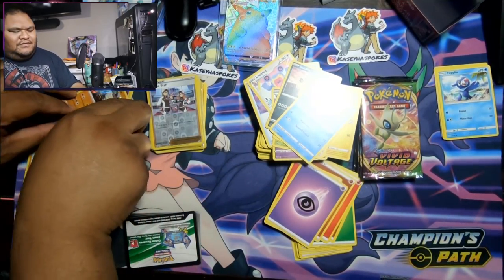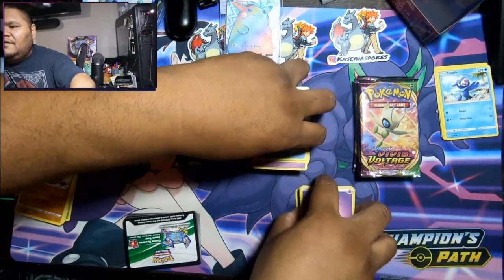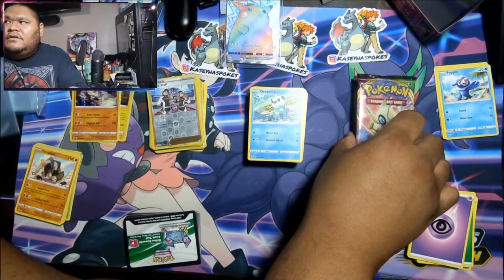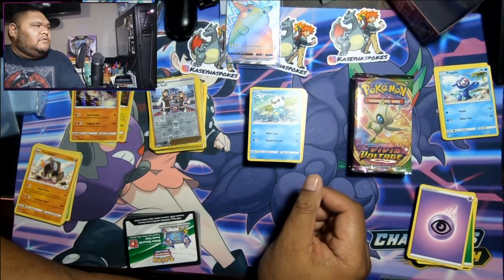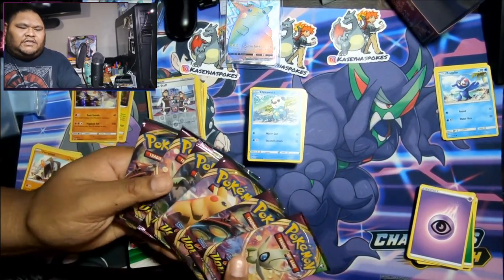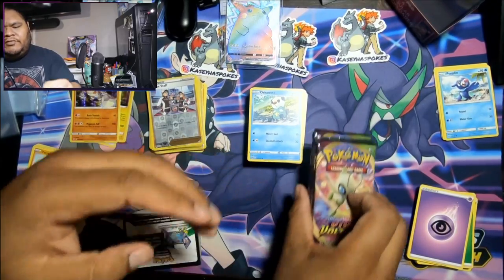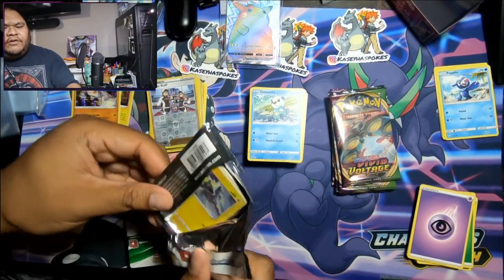Thank you. Daddy, can you just open all the packs at once and go through all the cards at once? You want me to open it all at one time? So we got six packs left. Can we open it? No, I'm going to open it real fast. Mommy's right. It's already going on an hour.